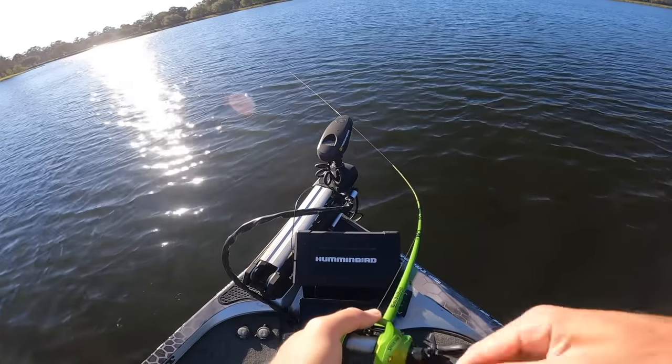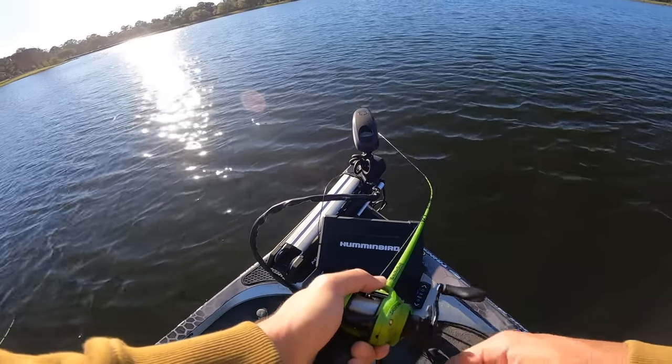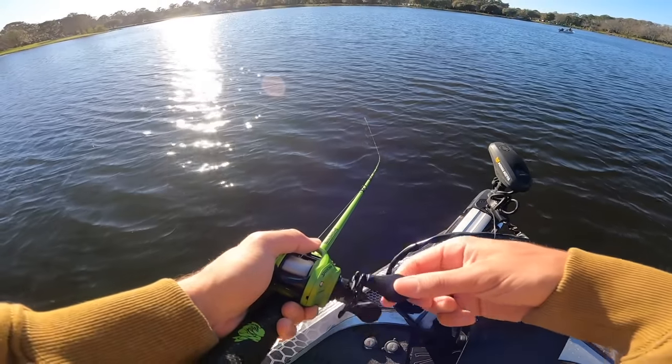All right, guys, we're out of a graph right now. My batteries are just going dead and it's not able to even scan anymore, but I still think we can get on them really good. It does suck though.